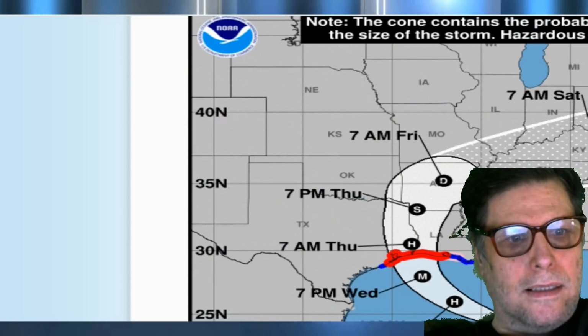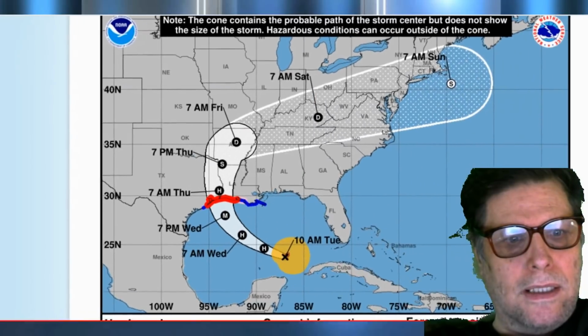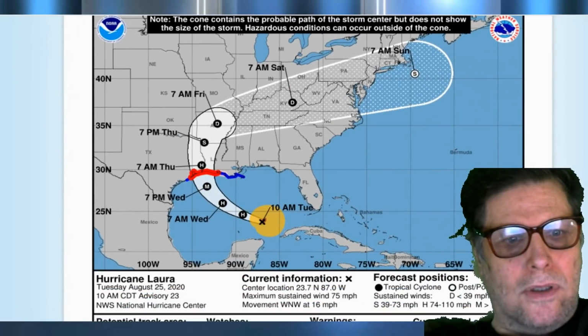Let's take another look at the track and the trajectory of it and its current location. It's only a 75-mile-an-hour hurricane right now, which is just borderline hurricane. But boy, gosh, this thing is going to intensify. And it's moving west-northwest at 16 miles an hour. And you know where it's heading? It's heading right for the borderline between Texas and Louisiana. So if you guys live on that border between Texas and Louisiana, this could be a really bad storm when it gets up there. They're forecasting at the National Hurricane Center 110 miles an hour.